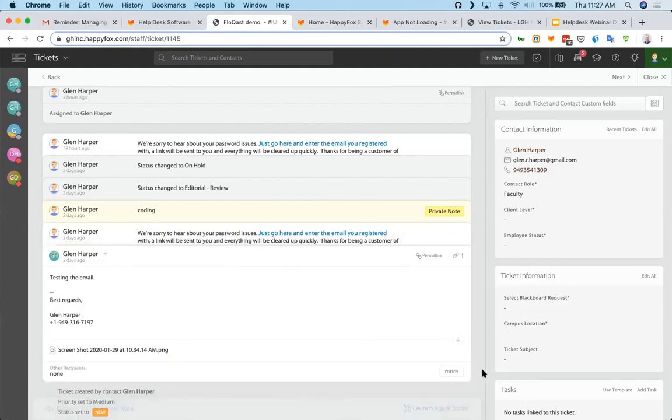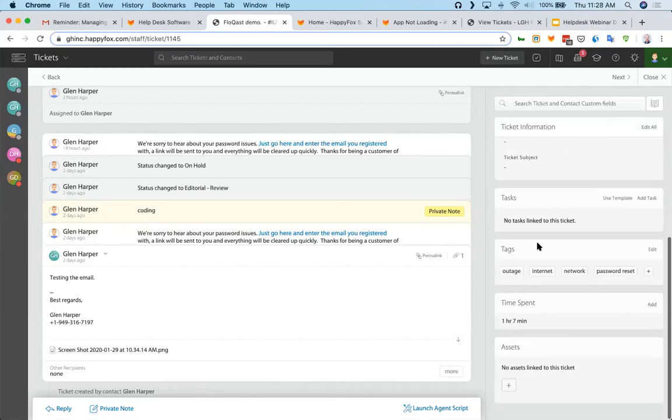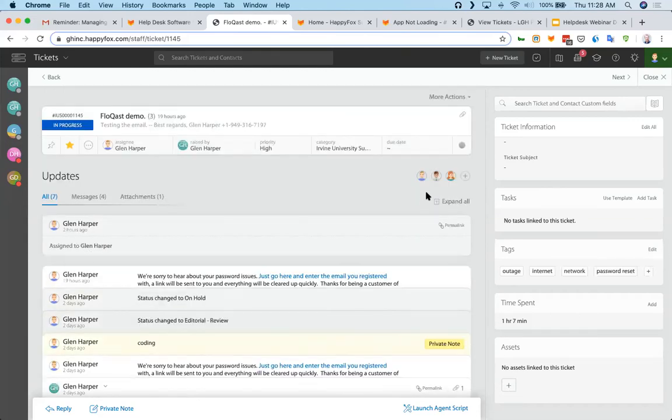Very useful stuff. Here's the right pane that we talk about over here, where all your contact information is. If this had gotten sent in through a portal, it would have pulled up some of those custom fields. This particular example was sent in via email. It didn't have those, but if you have tasks that you want to keep track of, you can do that here. Here's the tags that were put in on this ticket, how much time has been spent on it, and if there were assets, they would be loaded up right there.